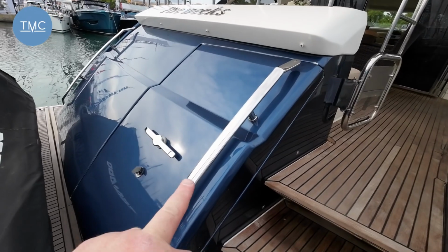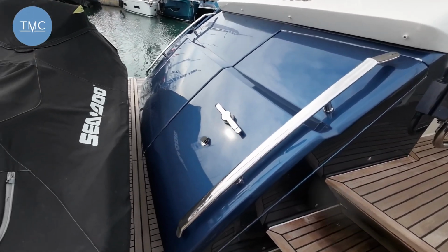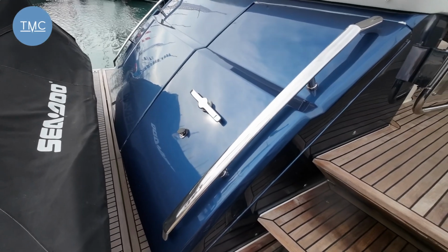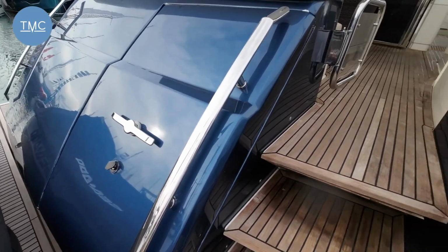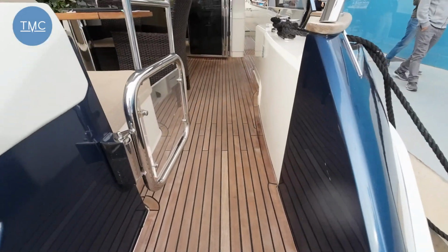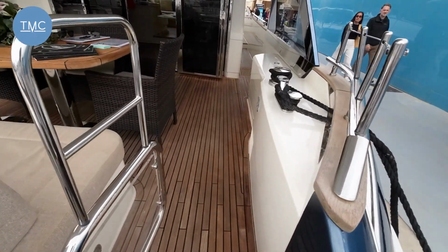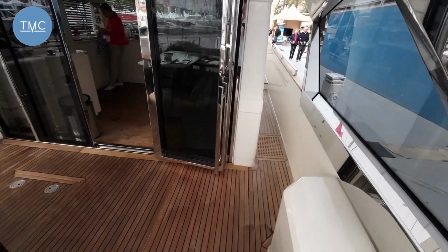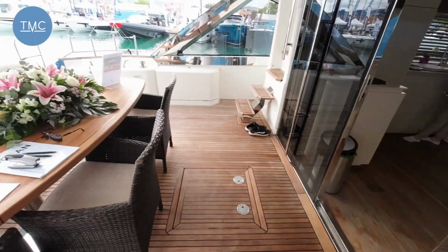Now there is a crew cabin here. Unfortunately, because of the location of the Sea-Doo, I can't access that at the moment, but there's two small single berths and the heads down there. But a lot of boats this size are actually crewed by the owners. They're owner operated, so that's probably storage for a lot of people. Let's just step up into the kind of saloon area here.